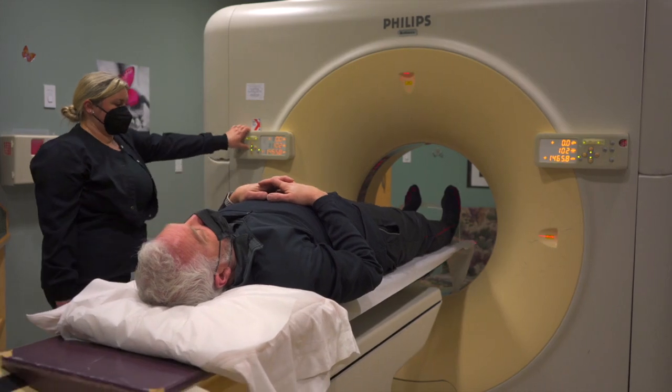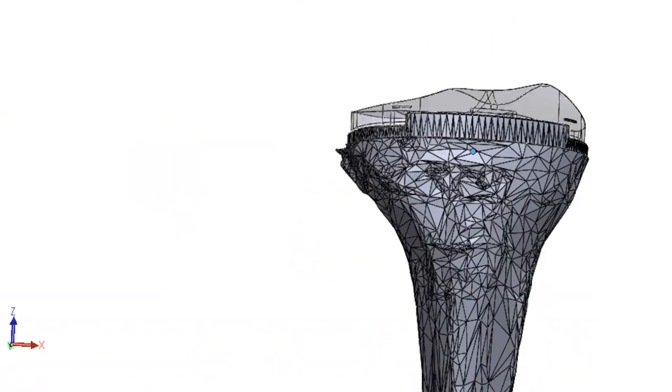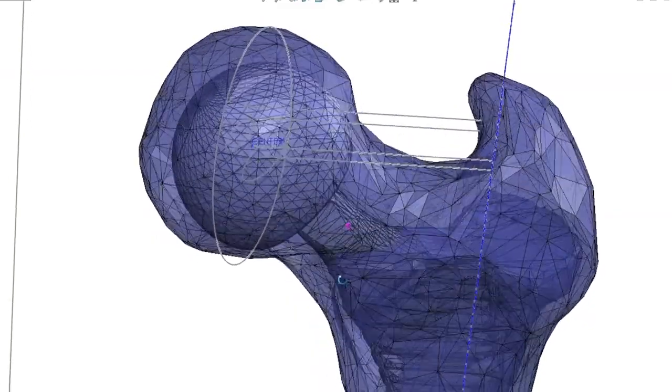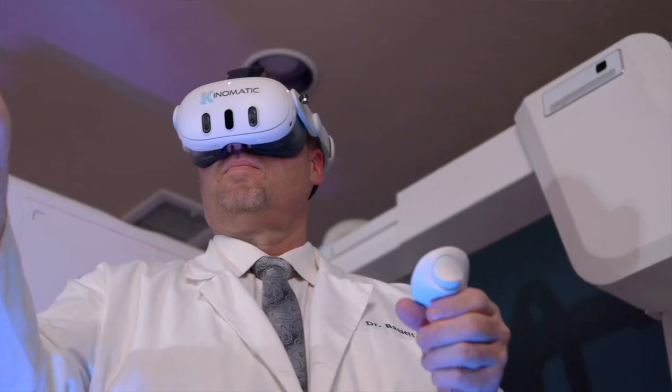Using the latest technology from Kinomatic, patients considering either hip or knee replacement can now choose a customized preoperative plan for their surgery. After a specialized CT scan and an extensive amount of biomedical engineering, this technology identifies the most ideal implant position, size, and alignment based on your unique anatomy, allowing me to view these crucial details in virtual reality.